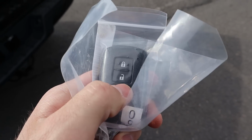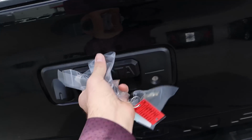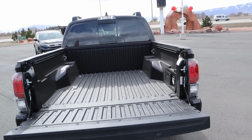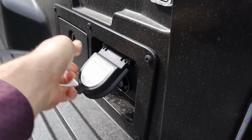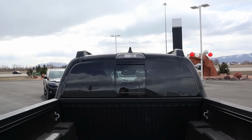Now here's our key fob. We have our unlock and our lock, and then our Toyota logo there on the back, and we'll open up the bed here. So the tailgate is dampened. We have a payload capacity of 990 pounds here for the Tacoma. You guys can see we've got the full power outlet here in the bed. We've got the LED bed lights on either side, and then the LED cargo light there at the top.